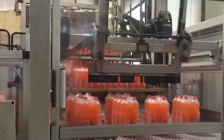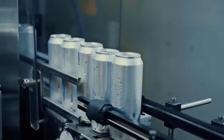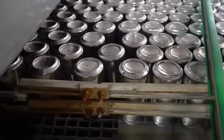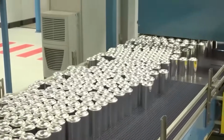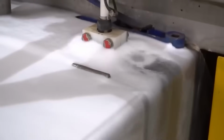Glass bottles and aluminum cans follow a different preparation process. They are delivered to the factory pre-made and must undergo thorough cleaning and sterilization before being used. Each bottle or can is subjected to a high-pressure rinse with purified water and a sanitizing solution to remove any potential contaminants. Strict hygiene protocols ensure that every container is completely sterile before it reaches the filling stage.